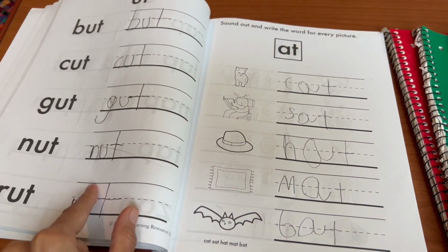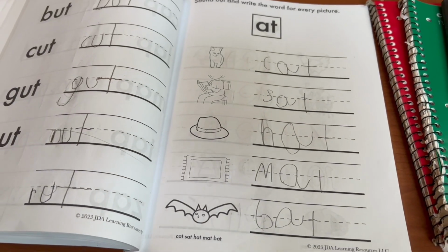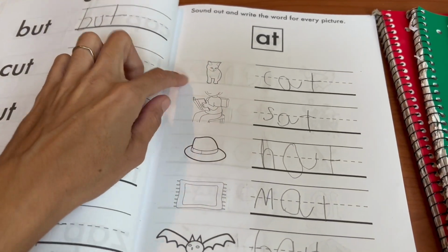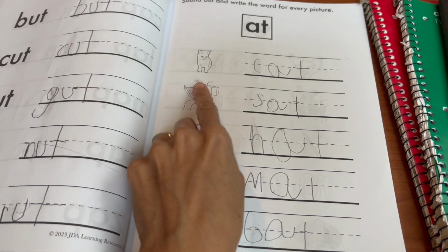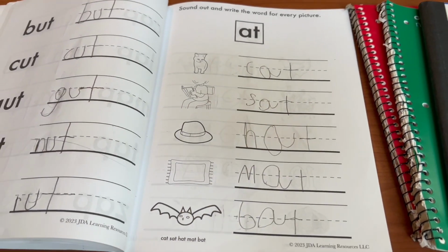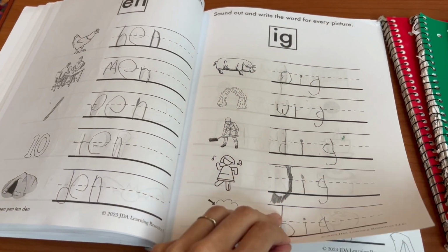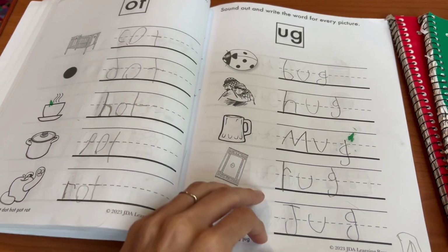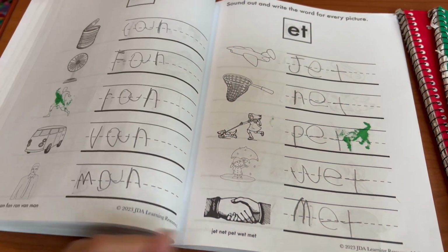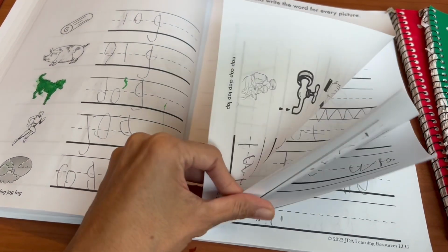Then the next step up is they are working on their own phonetic writing. So now they're looking at a picture and they're writing it. So cat, cat, and they're writing it. And they're still working with word families. So it is a step harder. They were writing before copying, and now they're writing their own phonetic words. They'll be doing that for some time as they cover those words.